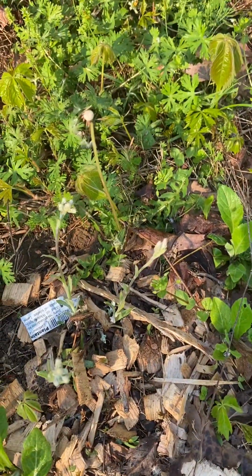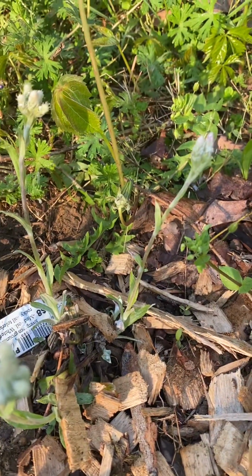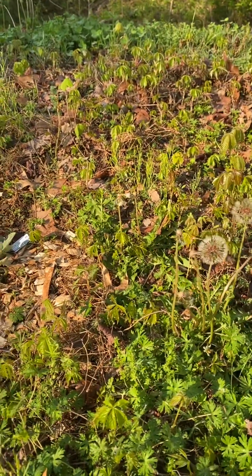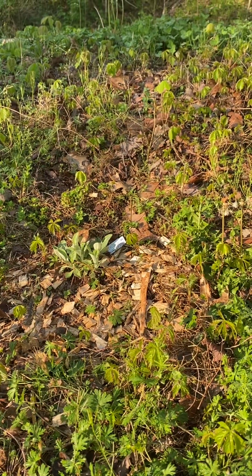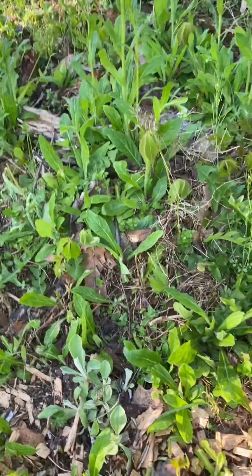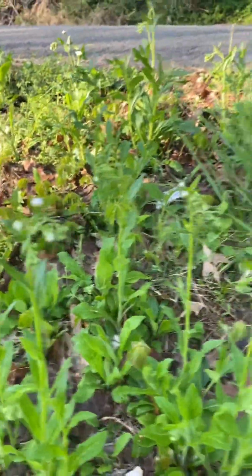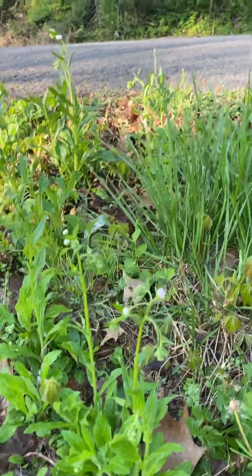This right here is plantain pussytoes. Supposedly it does well in sun and on dry areas, and this is probably the sunniest dry area in the yard, but I don't get full sun really anywhere in this yard. I get partial sun almost everywhere, but I tried it because I need some kind of ground cover. I'm hoping this will take off so I can start cutting some of the other stuff out, like the dandelions and the Philadelphia fleabane.